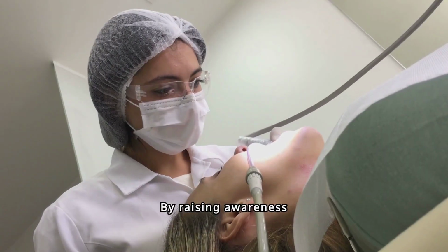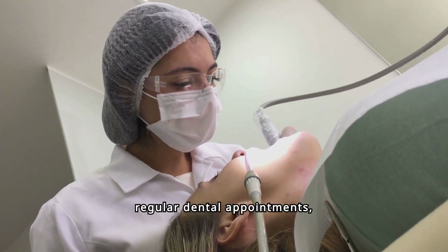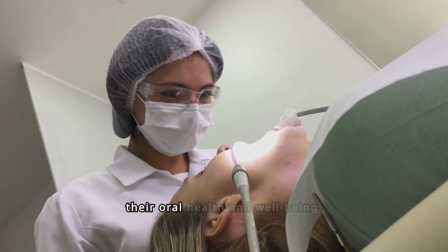By raising awareness about the importance of oral cancer screenings, promoting regular dental appointments, and advocating for policies and programs that support preventive care, we can empower individuals to take charge of their oral health and well-being.